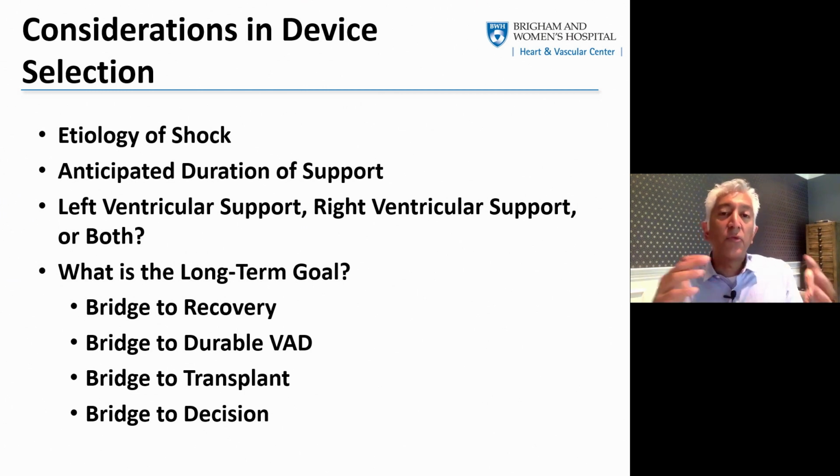So how do we think about selecting mechanical support for patients with advanced heart failure and cardiogenic shock? Well, really, it depends a little bit on the etiology of shock, the anticipated prolonged duration of support. Do patients need left or right ventricular support, or both? And what is your long-term goal? I think that depending on the device we use, there may be the need to immobilize the patient, to leave them intubated for extended periods of time, and each device carries with it differential risks.